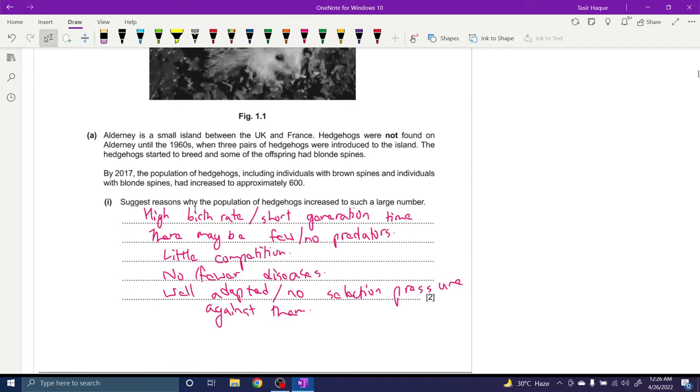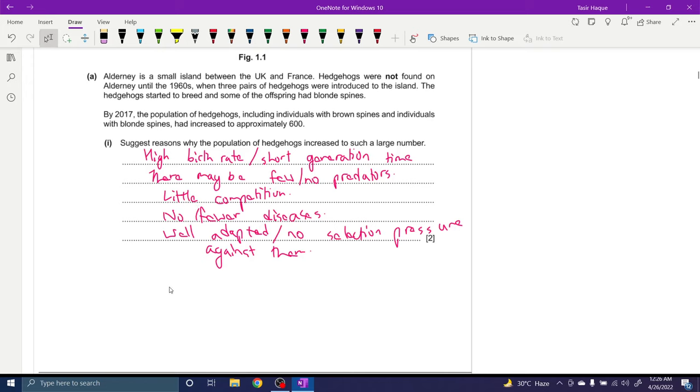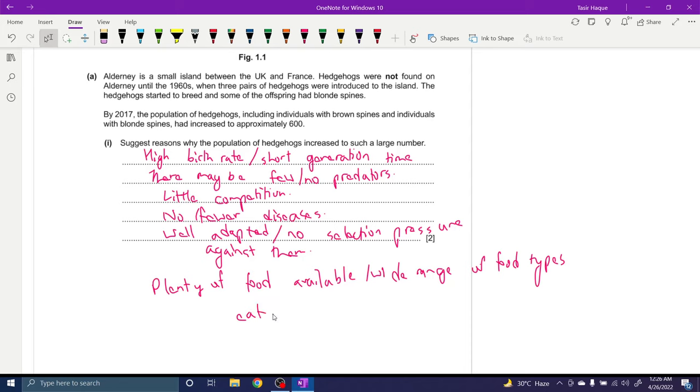What is the last point? There may be plenty of food available, okay? Or you could say that a wide range of food types is eaten, since the hedgehog is an omnivore. So these are the points. This is a common question. Let's move on.